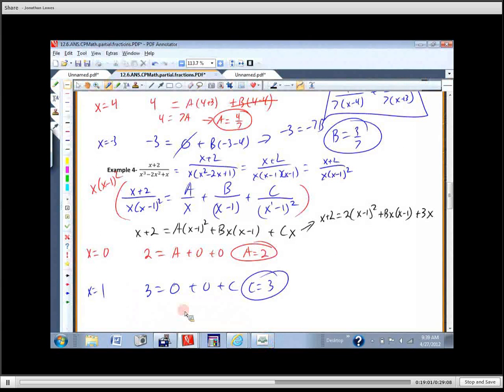Okay, here's how you do it. Let's multiply these together. That's x squared minus 2x plus 1 with a 2 out front. So we're going to distribute that through. So this is going to be 2x squared minus 4x plus 2. Now let's distribute through here. This is bx squared minus bx plus 3x. This is not hard. It just uses a different part of your brain that you don't normally use.